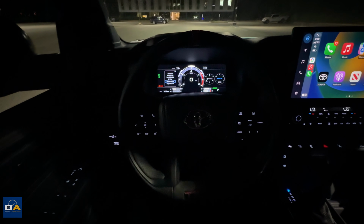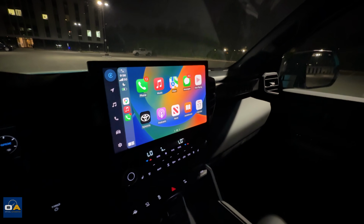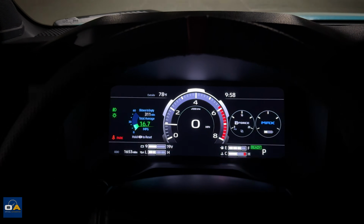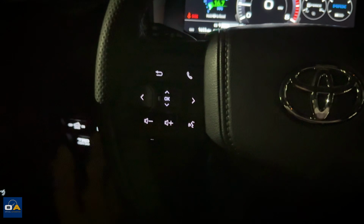Okay, so it does get quite a bit darker in here, but of course all the buttons are backlit. But again, I would have liked to have seen some colored ambient lighting like you get on the Capstone. So here above the wheel, we have a 12.3-inch gauge cluster, fully digital, but we do not get a head-up display above that. So we have backlit controls here on the steering wheel.